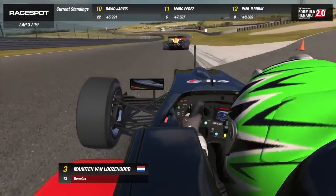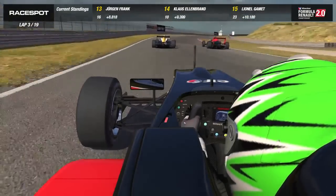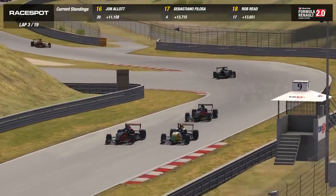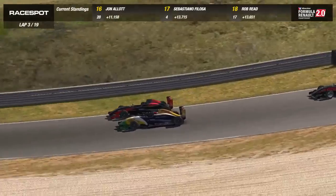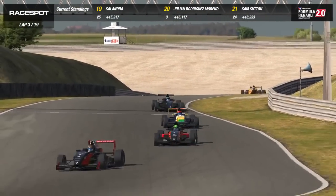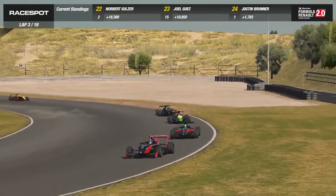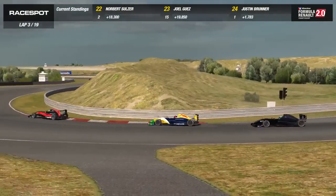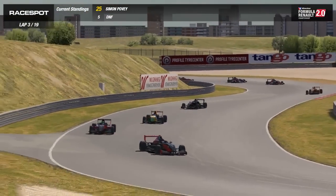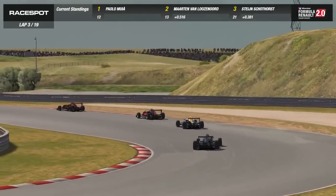Yeah, he certainly has. No one's really getting away here, and we talked about it last. They're going to go side by side into turn 6 in the back. That's a very, very rough corner to go side by side, and especially for the lead. Almost overlapping. Yeah, Shotthurst is off, but he's back onto the track ahead of Sebastian Job. That was very close for Job there actually, but able to carry on. So Van Loosenord up to second, but going side by side through that turn 6, it's not the easiest thing to do, and it just showed it right there.